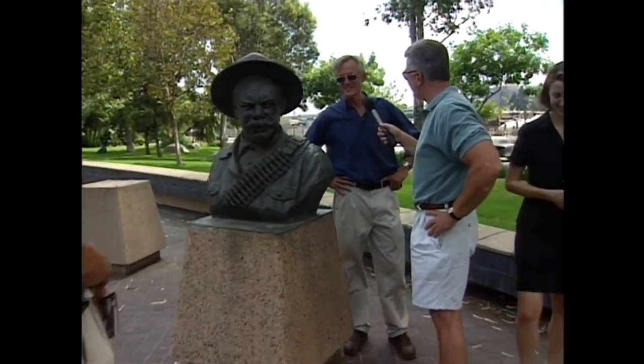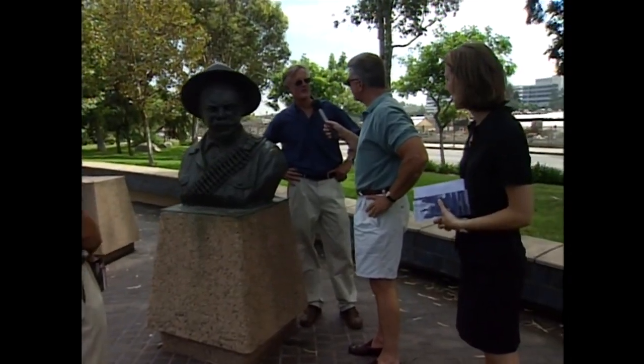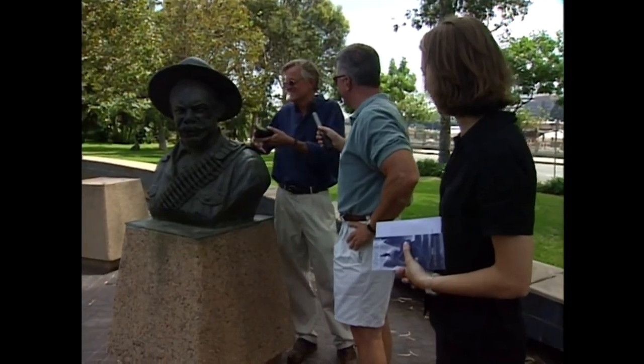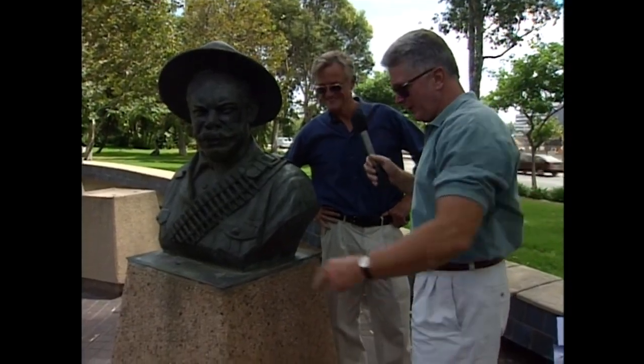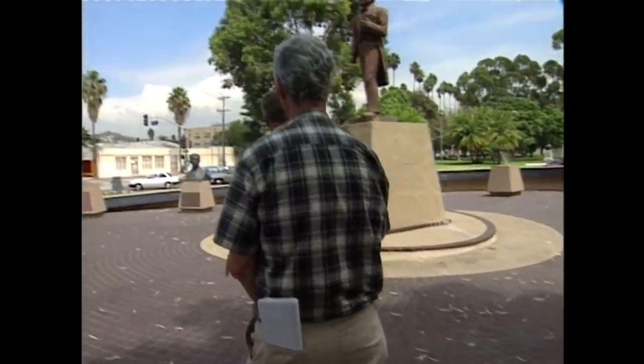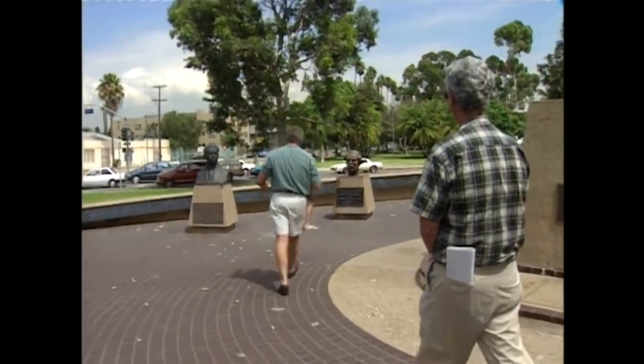That's a real problem, because I think a lot of conservation of sculpture has to do with public awareness and getting people to learn about these sculptures, and especially these. This is the history of modern Mexico laid out in front of us, and we need to know about Pancho Villa. So we need a plaque here, in English and Spanish.